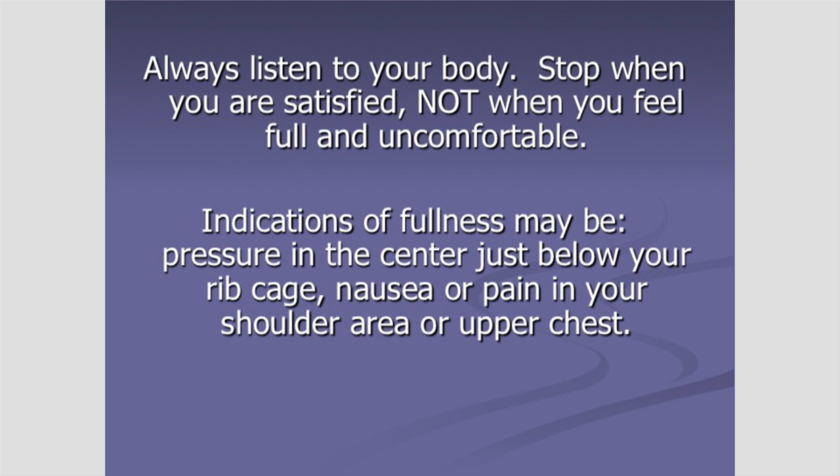And always, always listen to your body. You want to get in tune with your body. Your body has a signal that tells you, hey, I'm full. Listen to that and stop once you feel full, not when you're so full you feel uncomfortable and have to loosen your clothes.